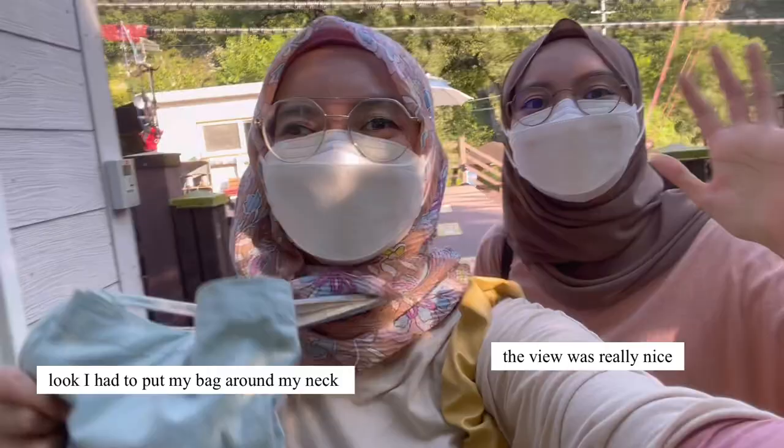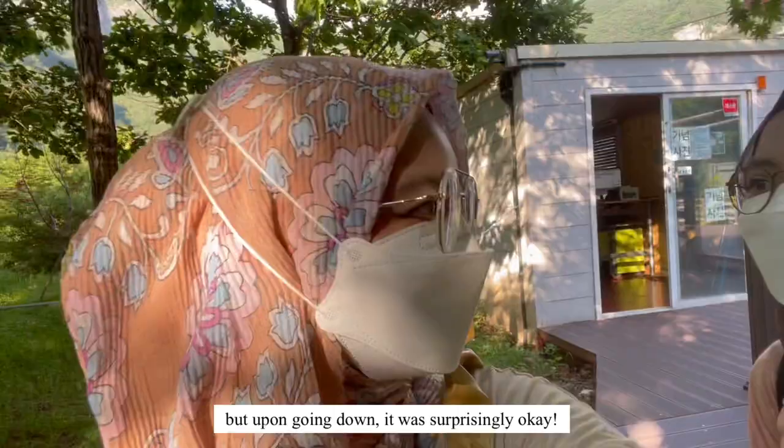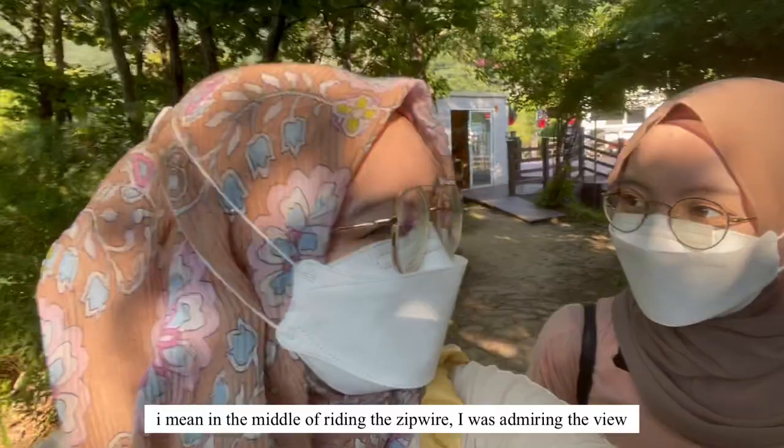I was so scared before going down, but upon going down, it was surprisingly okay. Not that scary. But it's really nice to see the lake below, with trees, cars passing, and buildings too. It was so nice. In the middle of the zipwire, I was admiring the view, the mountains. Oh my god, but so scary.